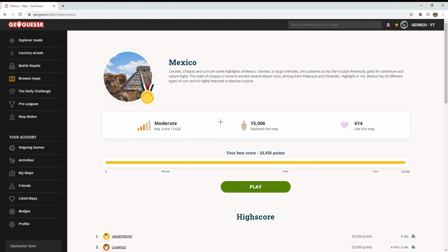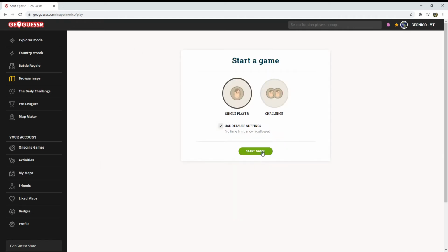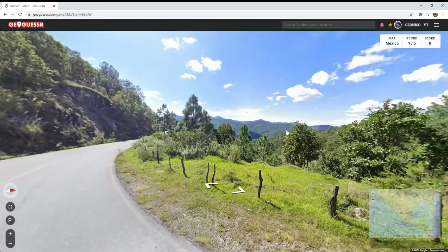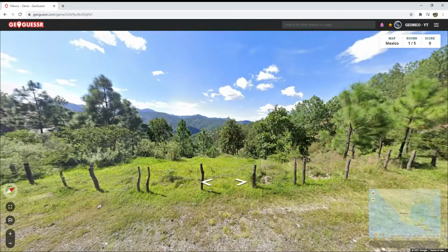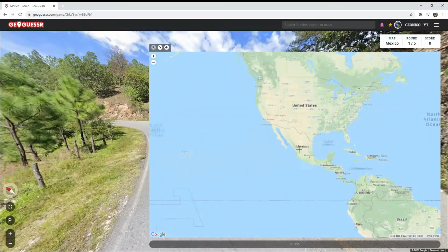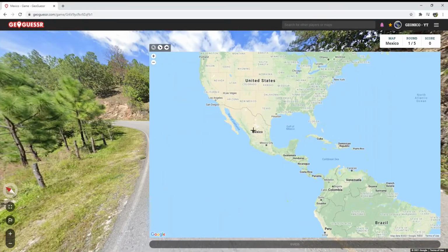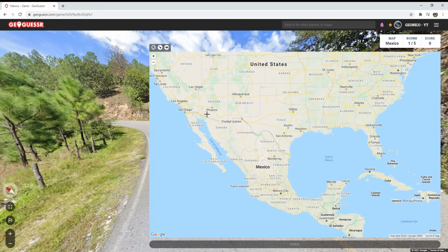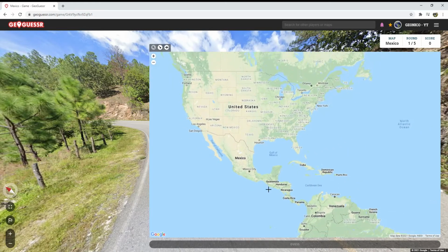How to distinguish Geoguessr countries, part 3. This is Mexico. So Mexico, there's a lot of things that's pretty unique about it. Wow, this doesn't look Mexican, does it? Probably the most important thing, the most confused ones, southern Mexico would be confused a lot with Guatemala. Northern Mexico would be confused a lot with southern US.